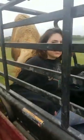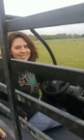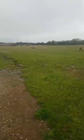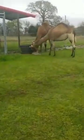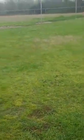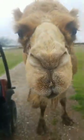Bridget, who's your favorite camel? Elsa. Mine too, I also like Elsa. She's just so friendly. Clementine's up there, and so is Pearl, because Pearl's really nice, and she always comes over when we feed in the morning to get her own little scoop of feed. I like Elsa because when we do trams, she'll come and visit us in the cab of the car, not the tram. Oh yeah, she'll come get pets from us.